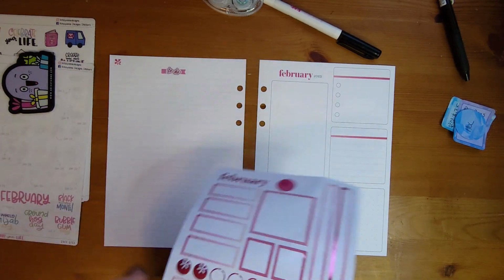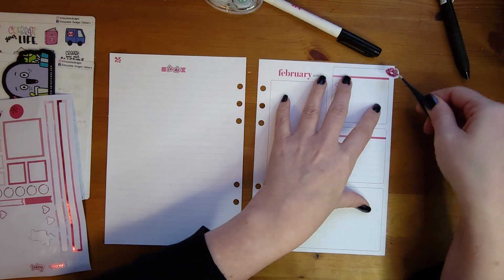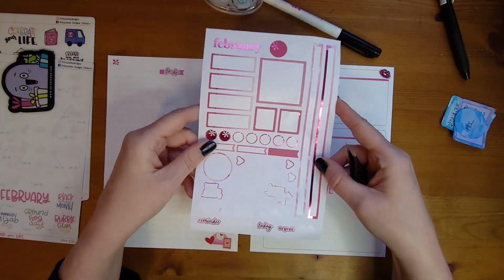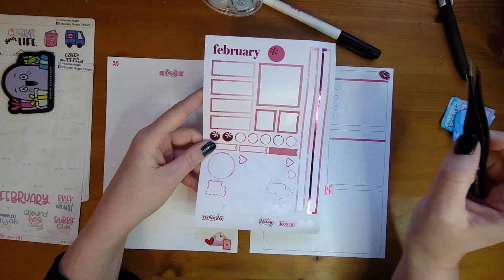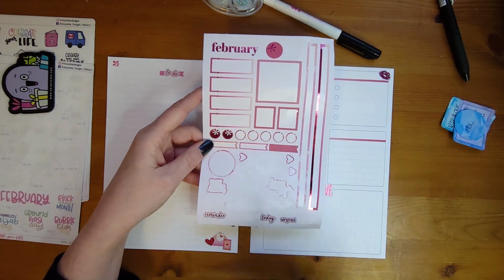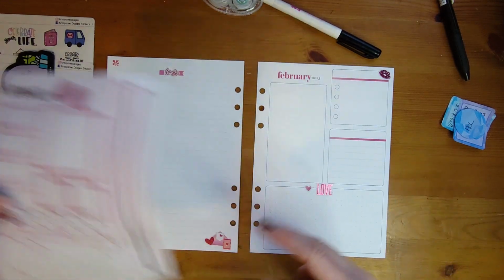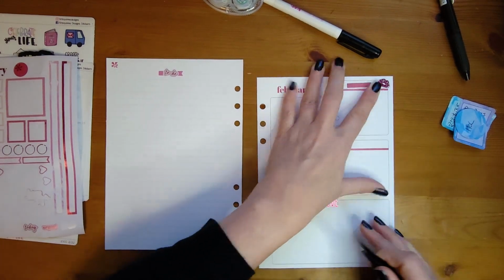Let's see what else we got. We got these little lips. Just kind of stick them up in that corner. All right, so what we have left on our monthly sticker is obviously February, the little circle there, 2 little circles there, a flag, reminder, today, and urgent. So I think we could actually see if this works. We're just experimenting.